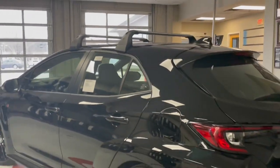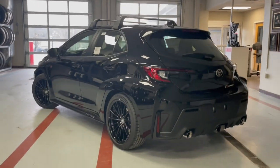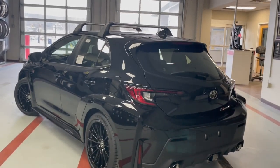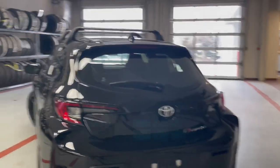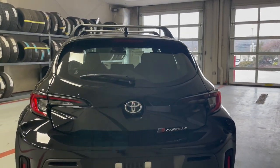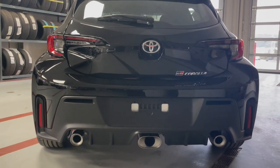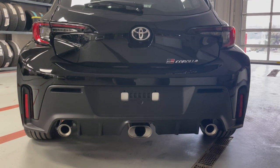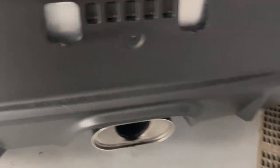Here's a sharp look at the vehicle right back here. That roof rack accessory is nice. There's going to be a lot more aftermarket parts coming out for the vehicle. Taking a look from behind, you'll see it has more of a wide body kit. It has a 3-exit port exhaust, which gives that lovely exhaust note, and an aggressive diffuser, which is good for downforce. Nice GR logo right there.